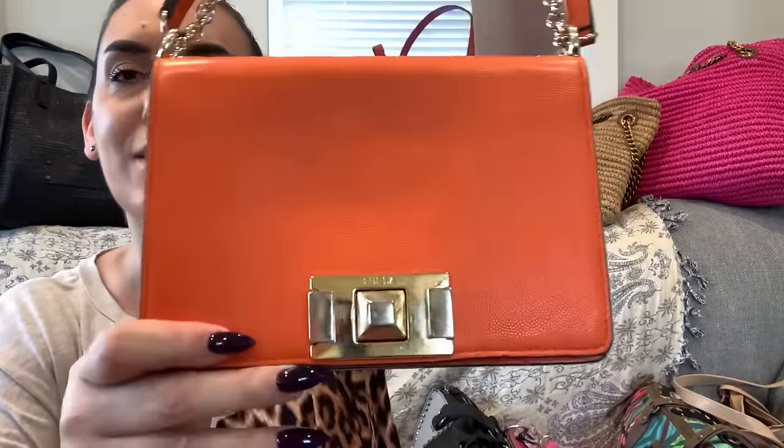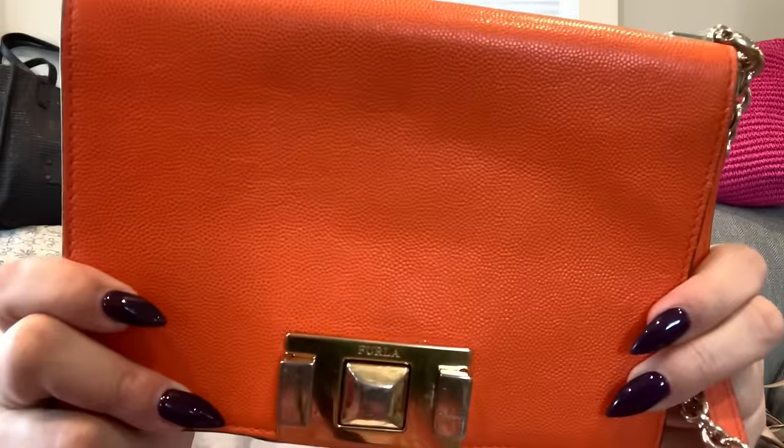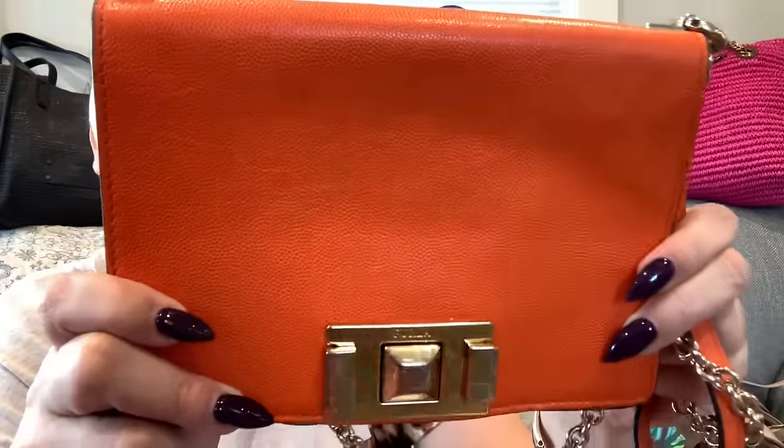Okay, then we had the Furla. I can't believe I'm dropping this one down to this price because I would honestly probably be listing this around $80, $85. But we're doing deals today, you guys. So this is a Furla. This is an orange leather. It almost actually has the texture of an actual orange.